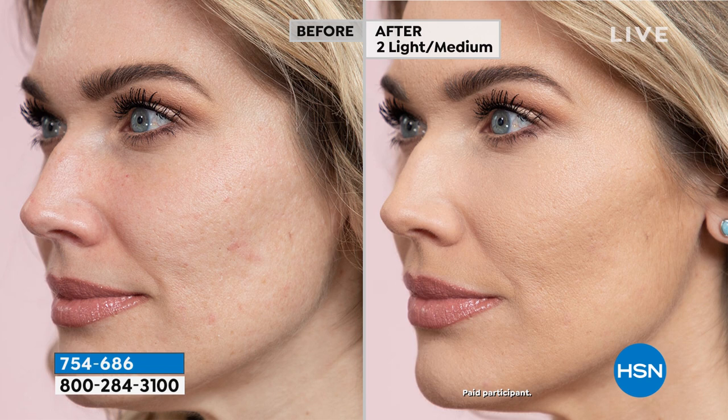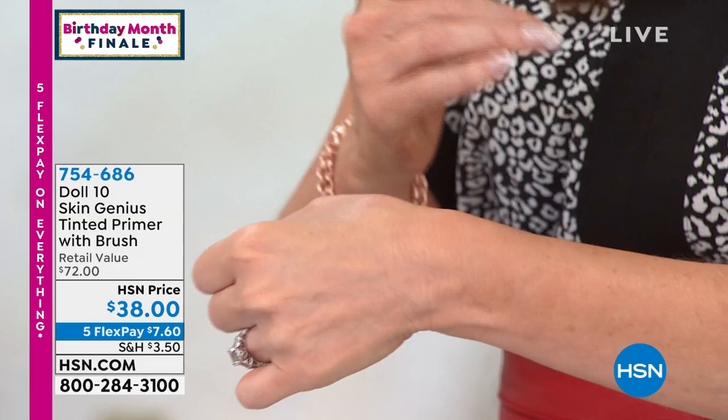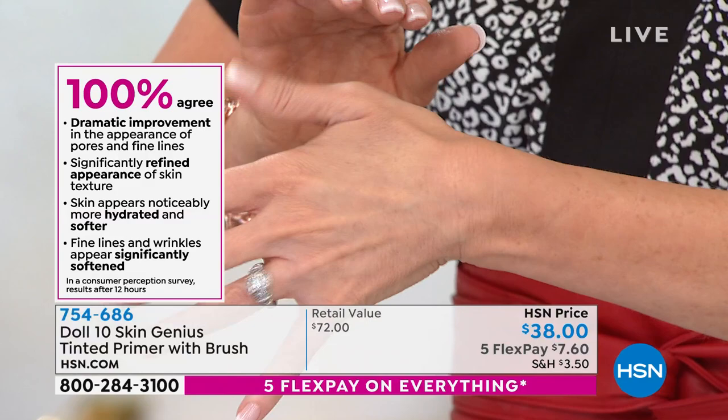I know, Doris, that you were so excited to be able to actually have any of these in stock. We've sold out. I am so shocked. I'm looking at this hand, it looks like this hand is like 20 years younger than this hand. I mean, that was just, it's not cakey, it's like my own skin.